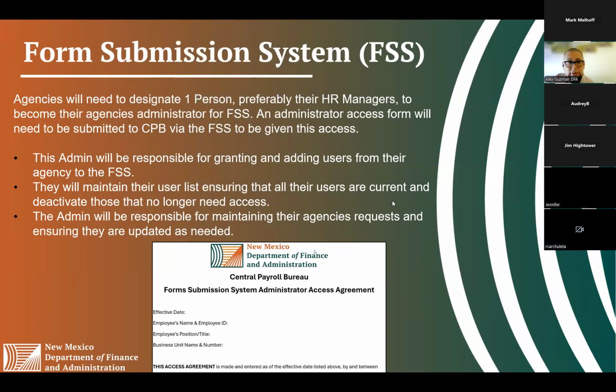Okay, no questions. Alex, go ahead. I do want to let everyone know that this is going to be very important. It's going to be essentially now up to the agencies to ensure that their staff has the ability to submit forms through FSS, and that they are removing people from FSS who have either transferred out of the agency, out of the position, or terminated with the state altogether. You have to remember that forms that are submitted through FSS do impact employees' pay, and it is important that only the people that need the access actually have it.